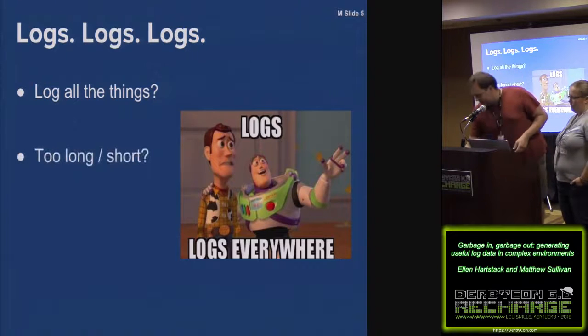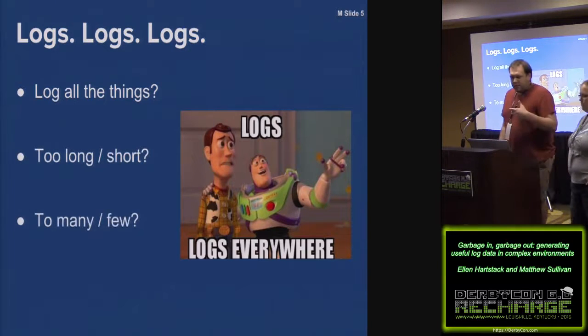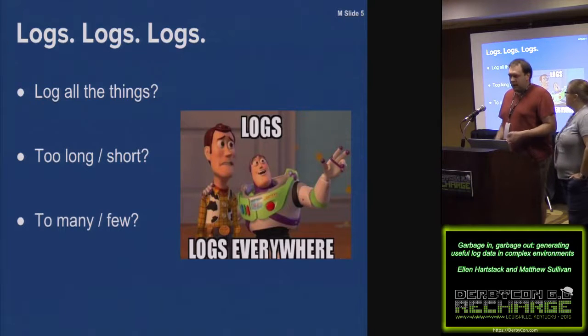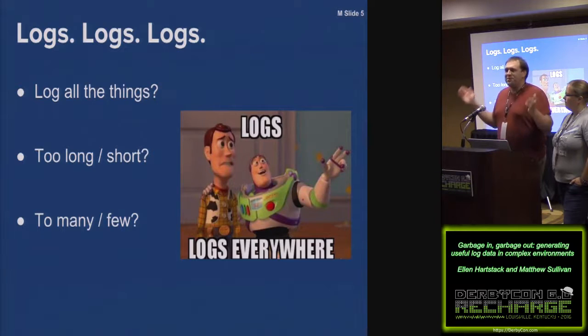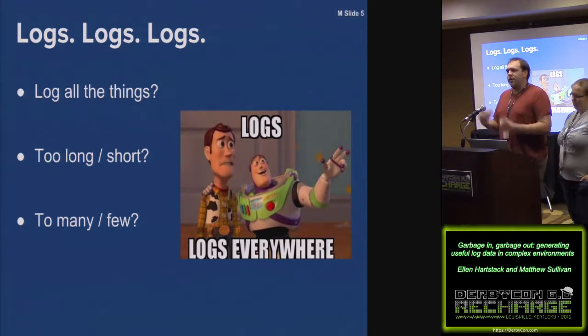Do you have too many? If a message logs every second that something, like a database connection, is failing, how many millions of those are you going to get in the span of maybe a second, or maybe you're doing it every time the CPU ticks? Who knows? These types of things are going to quickly overwhelm.